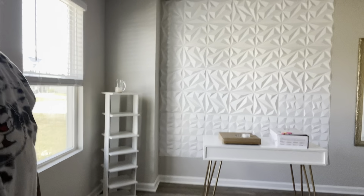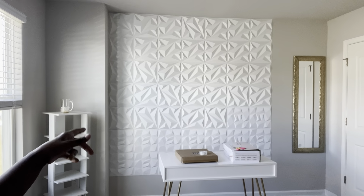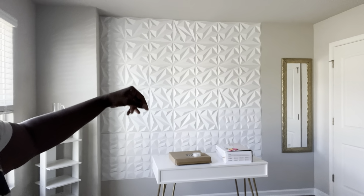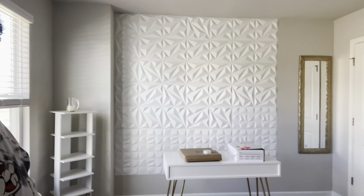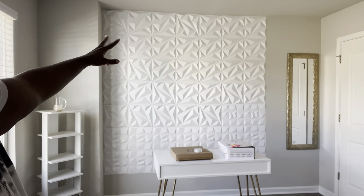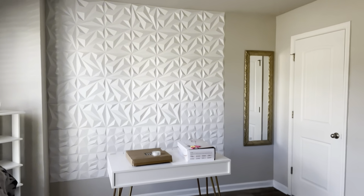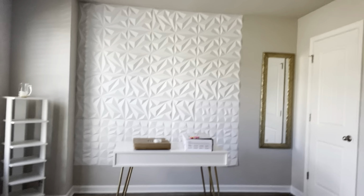Y'all, so I am finished and I can definitely see a difference. What I was thinking about doing is maybe taking a few off at the top just to give it another pattern, but it looks okay. I was thinking about taking a few off maybe at the corner or something and adding something just to give it another pattern. But I still, I don't know. But this is how it's looking so far.